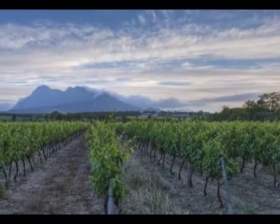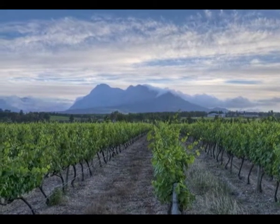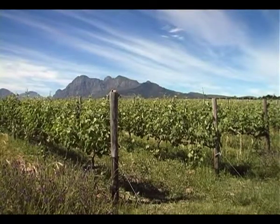Hi everybody. Glen Carlou is considered a premium producer of both white and red wines here in South Africa, and we are very proud that we have now successfully completed 26 vintages. We are located, of course, in Paarl, and our location here is quite unique. We have the Simonsberg right behind us, and this plays a very, very important part in the terroir here at Glen Carlou. We have these beautiful cool breezes at night that cool down the vineyards significantly, which drives our fruit acid. The soil's mostly decomposed granite.